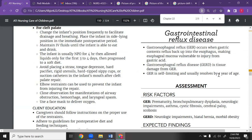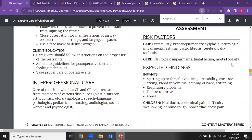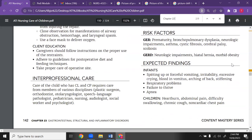It's interesting that a baby or a child would have GERD, but it says GERD is self-limiting and usually resolves by 1 year of age. So it's not going to continue on the rest of their life. Maybe their little sphincter is just immature. But what would it look like?